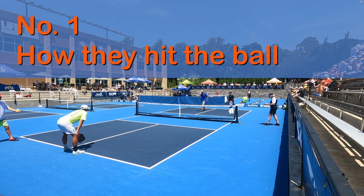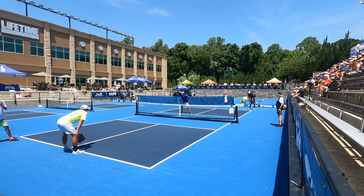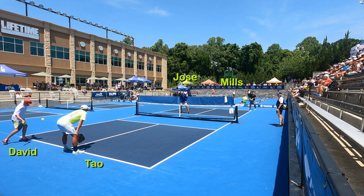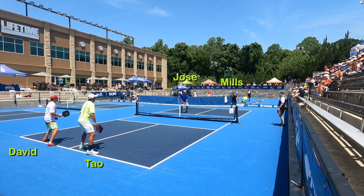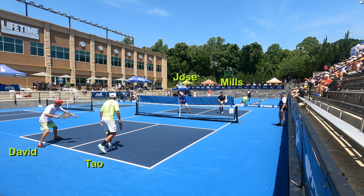Let's start with some stroke mechanics, or how these 4 players hit the ball. We're looking for either simplicity, complexity, are they spinning the ball and things like that. And we're actually going to start with the serve. I want you to notice how David hits a very simple serve here. It's low, a little bit hard, but it's really simple. And look at Mills Miller here with his return of serve. Nice and simple, deep middle of the court. Just like we always say at VIPickleball, return it right into the middle of the court.